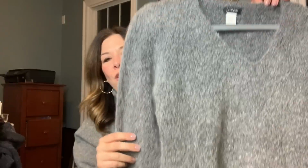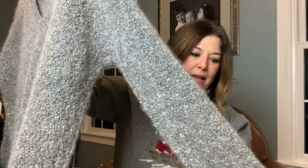This was a little bit of a miss. This is just J. Crew. Did I show this in a previous haul? I think I got this at Savers, and I am so sorry if you are seeing this for the second time. I think I may have already showed you this. Anyways, it's a large. The issue with this, I don't even know if you can see it, but this is also wool. But there are sections in the wool that, there's not a moth hole, but they just look a little darker. And I love a V-neck and I love that it's gray.